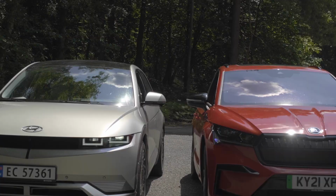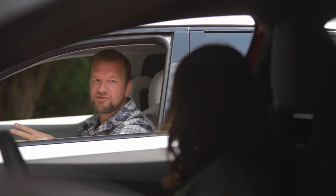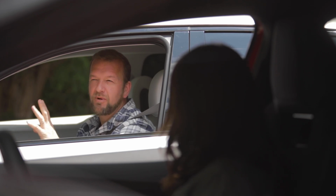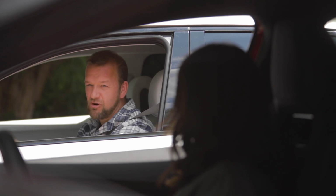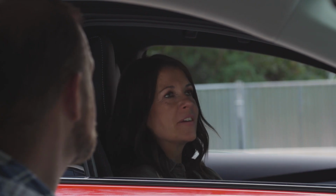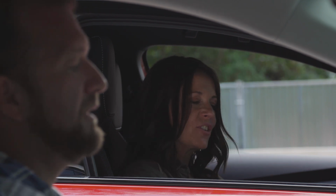This is weird, isn't it? I mean, I remember not that long ago when the only credible pure electric cars that you could buy in the British market were probably the Nissan Leaf and the Renault Zoe, and now we've got proper amounts of choice. The problem with choice, though, is that it means you have to make decisions. Yes, you do. So which one of these two would you go for?